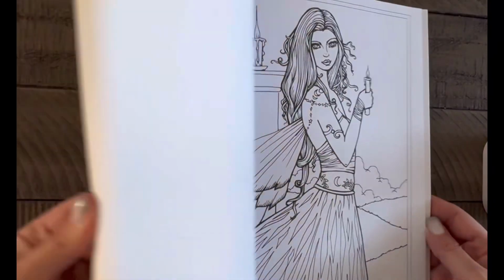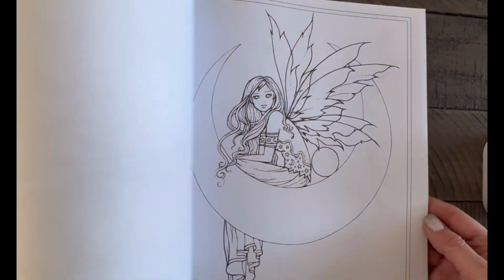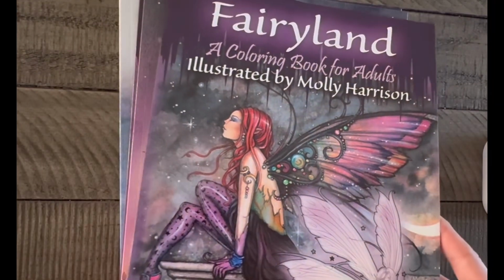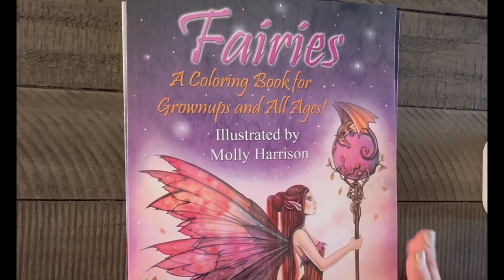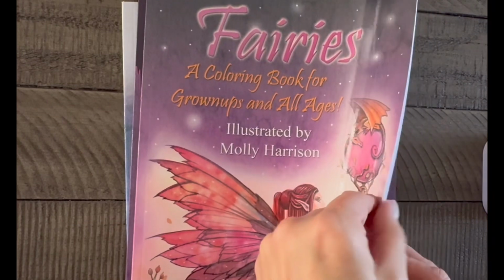So I'm super excited because I do want to start following some color alongs. Usually I never really do. I like to just go in and create, but I feel like it'll help me with other mediums and how to work out paper, using the mediums in these books, because these are Amazon books and she colors in them and it's fabulous. So this one is Fairies.